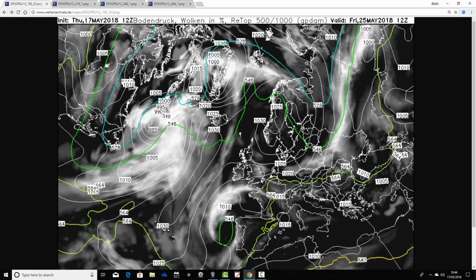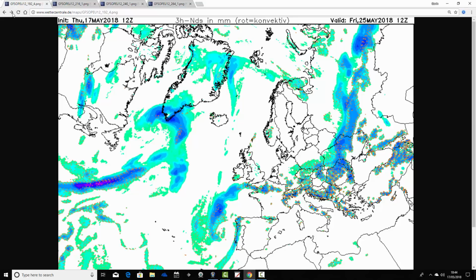A little bit of cloud is being brought in with those easterly winds to eastern parts of the country. You can see that by that white area just there. The best of the sunshine looks like it's in the north and the west. Still a little way off of that kind of small scale detail though. It's a mostly dry day as well, virtually universal across the country.